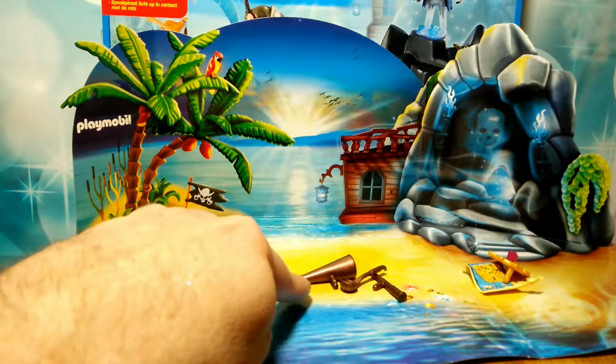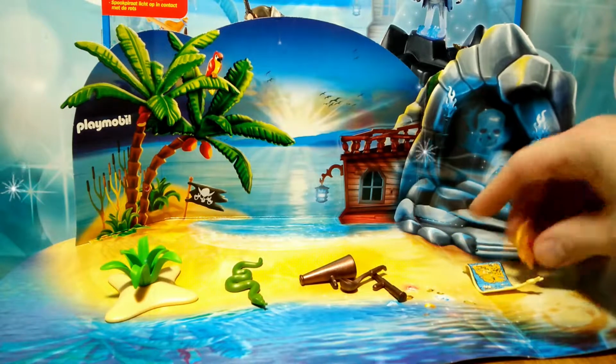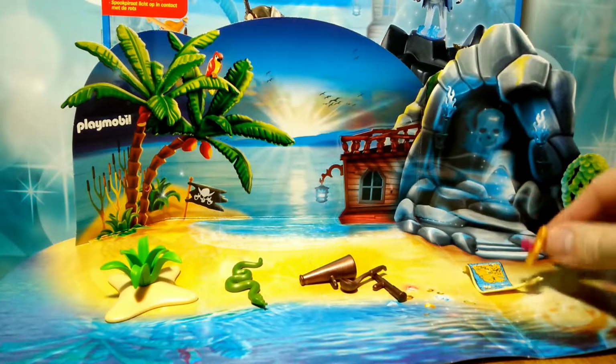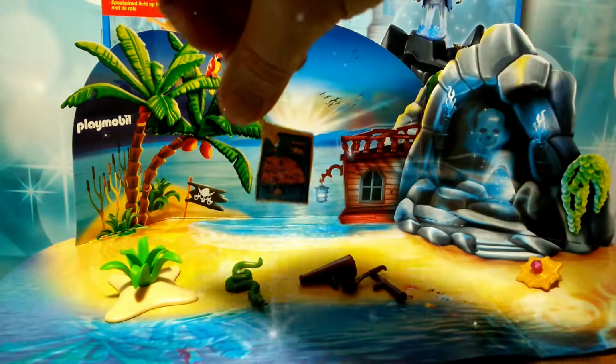Next we have a shouty device, a ladle and a telescope. Then what looks like a massive brooch. I assume it's some sort of booty. And a nicely detailed treasure map. Not sure if you can see that.